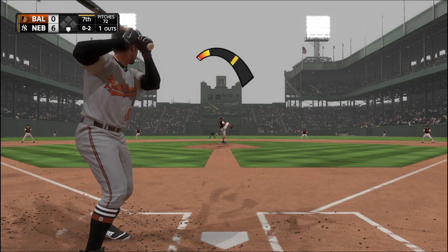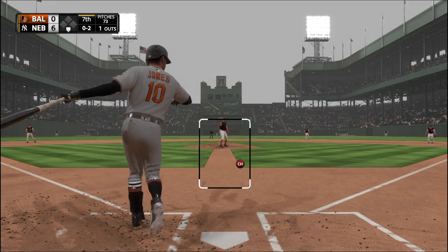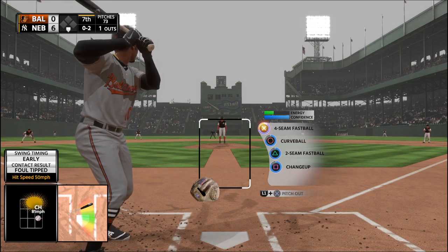Looking to punch him out again. The pitch. Had to sit back on the changeup, and he did a good job to get the bat on that one.